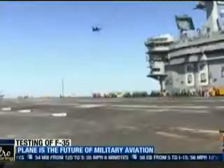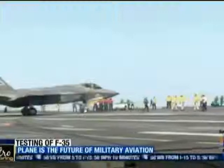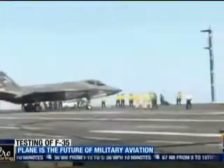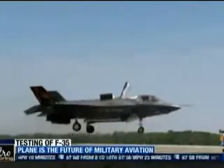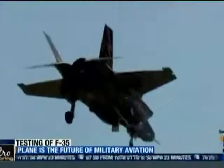The Navy making aviation history, landing a version of the F-35 Lightning on the USS Nimitz off the coast of San Diego last week. The Joint Strike Fighter represents the military's future in the air, including a version for the Marine Corps that can perform vertical takeoffs and landings. The F-35 is in its testing phase. For now, the proven workhorse is still the F/A-18.